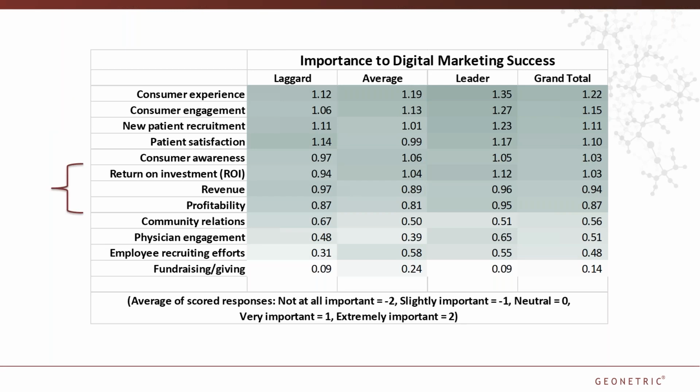The next group, which includes all of our financial metrics, return on investment, revenue, and profitability, falls squarely in the middle. It's not far behind that consumer and patient grouping, but clearly the next step down from there. We have a bigger drop off to this last group, which is essentially all of the other audiences: community relations, physician engagement, employee recruitment, and fundraising all fall pretty significantly below those other two groups.